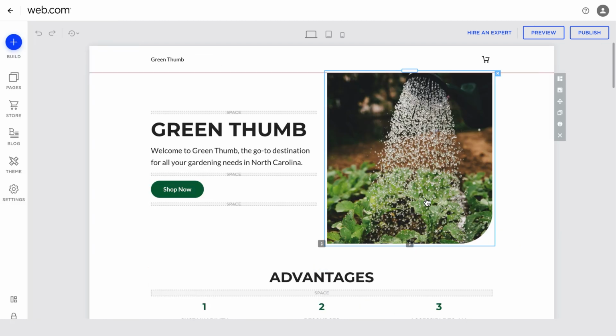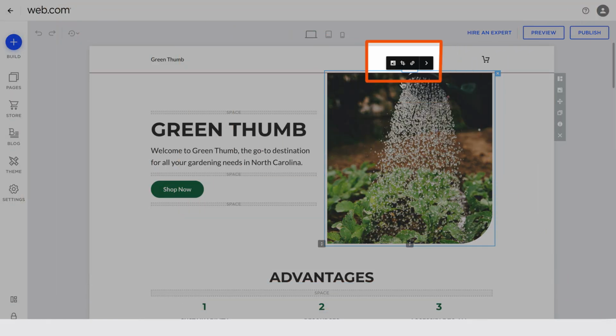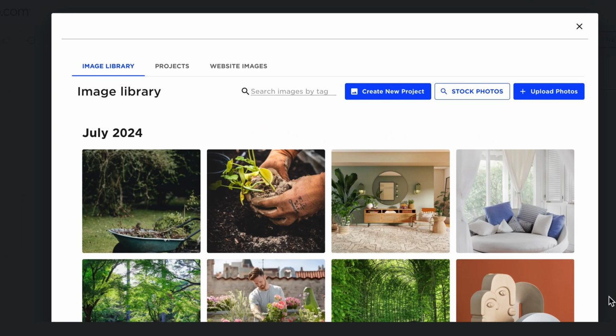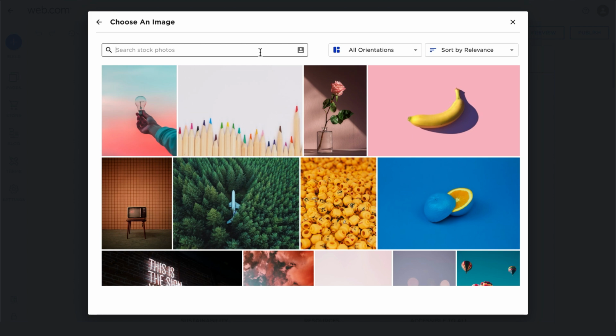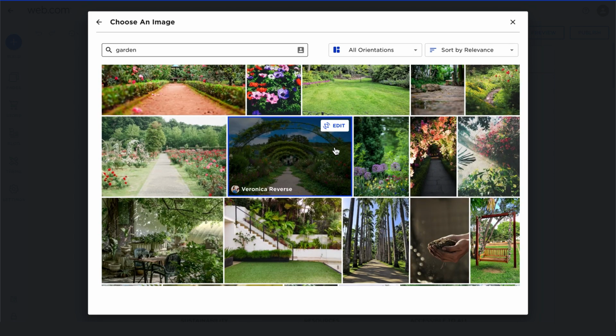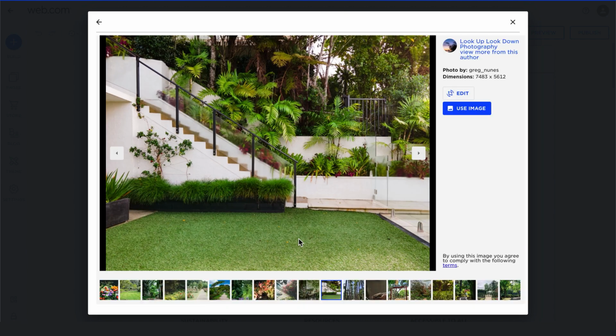To replace an image, select the image you want to replace. Then click on the Edit option and upload an existing image from your local drive or image library. You can also search for a new image from the stock photo library or create a new one using the Design Studio feature.